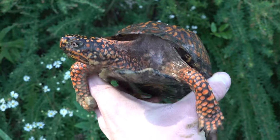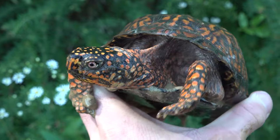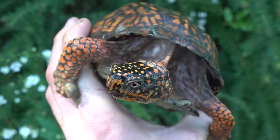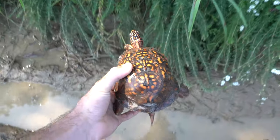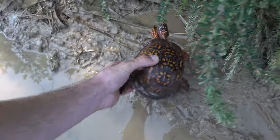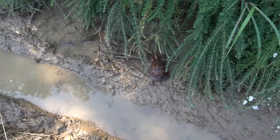Man, look at this guy though. Before we let him go, that is a gorgeous box turtle. Yeah, look at the neck. It's the spotting that's really unique for me. Not only the color, but the fact that he's so spotted. It's crazy. All right, letting this guy go. Best of luck, buddy. Hopefully you can hydrate and find something to eat before winter sets in.